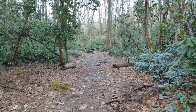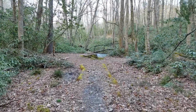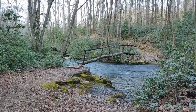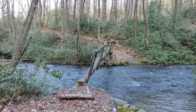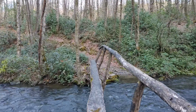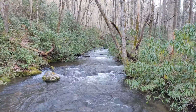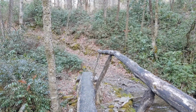Yeah, sure enough. They were kind enough to provide us a bridge. With no violin to put it on. That is always worth it, isn't it? All the climbing and hiking. Just can't get better. On with the trail.